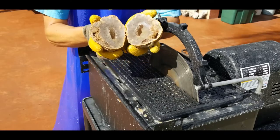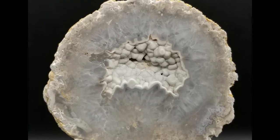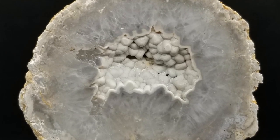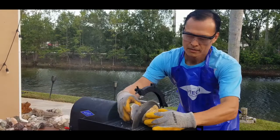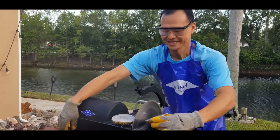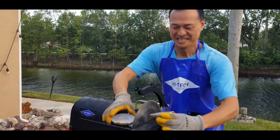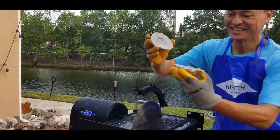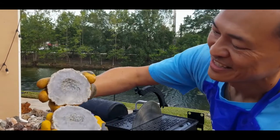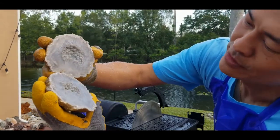Look at that beauty. Nice. Got us a cavity. Not bad. I'm not sure what it is yet. It could be calcite. I don't think it's calcite.